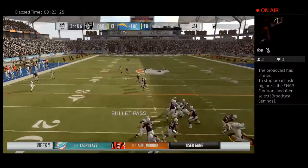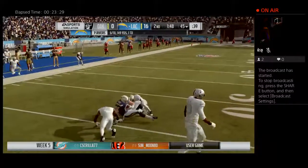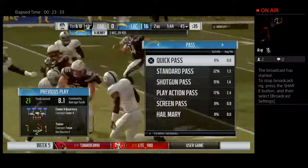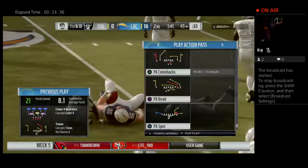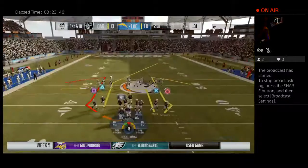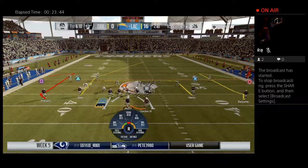To throw, Rivers. And it's complete. Henry. And he's able to get this one up to the 45-yard line. The 21 yards there as they convert on 3rd. Rivers now 6 of 10 in this first half. He's got his guys a first down here.